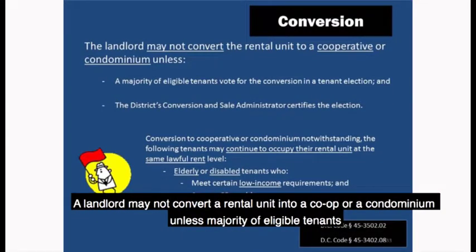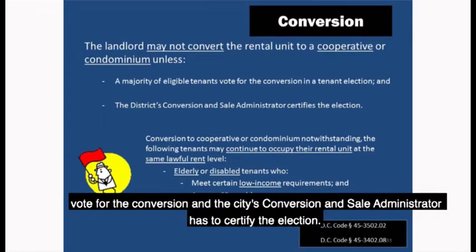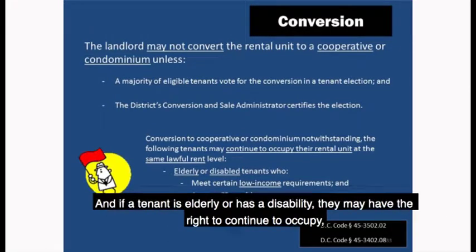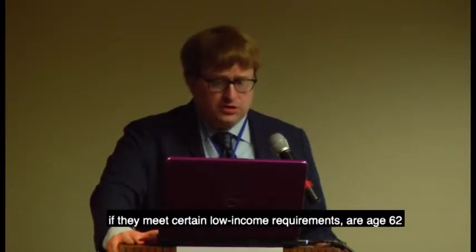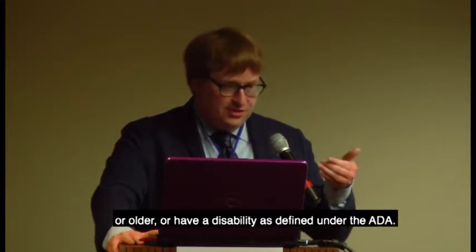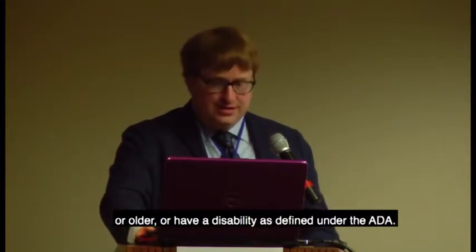A landlord may not convert a rental unit into a co-op or a condominium unless a majority of eligible tenants vote for the conversion, and the city's conversion and sale administrator has to certify the election. And if a tenant is elderly or has a disability, they may have the right to continue to occupy if they meet certain low-income requirements, are age 62 or older, or have a disability as defined under the ADA.